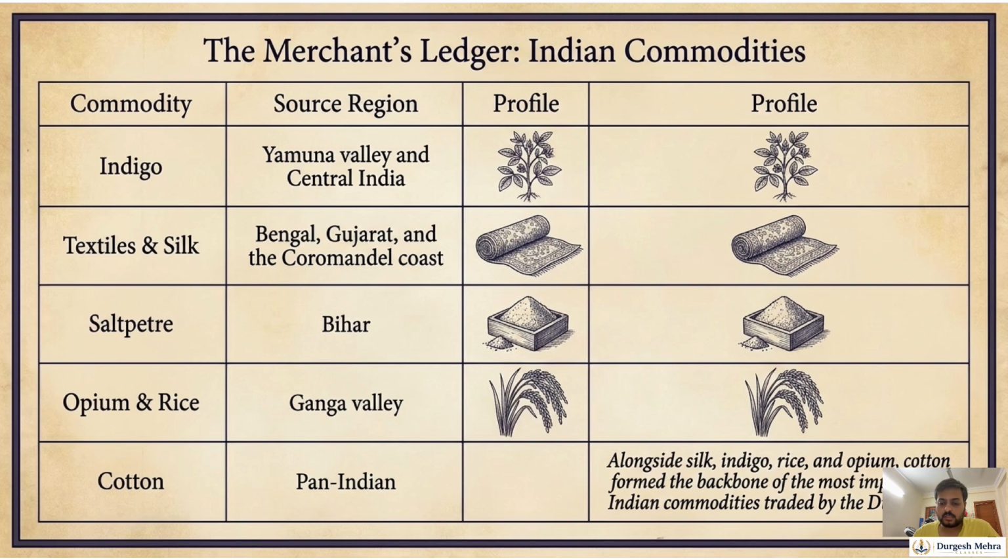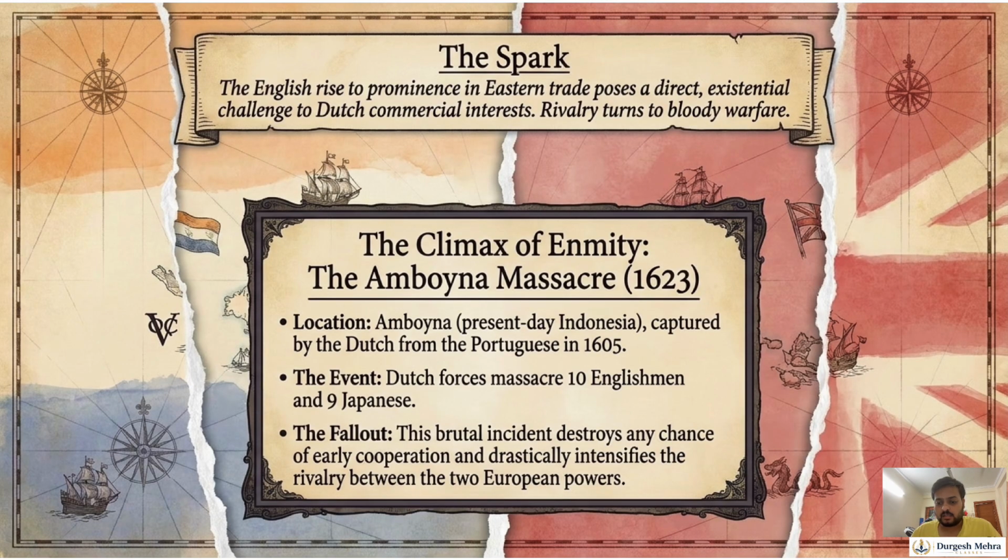India. So alongside the cotton, the silk, indigo, rice, and opium, these all were the backbone, or you can say the most important commodities that the Dutch used to trade in. Next is the spark. Okay, everything was going fine. They were establishing factories in India, building fortresses, and trading well. They are extracting the merchandise and the commodities, and they are selling it off in the Far East.